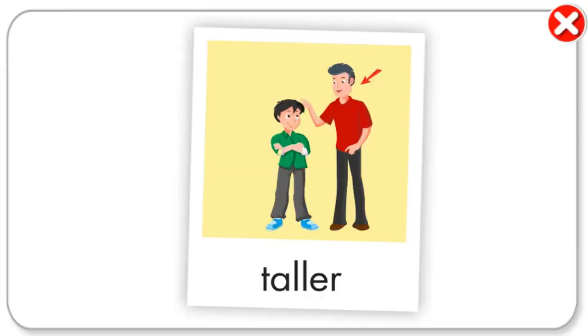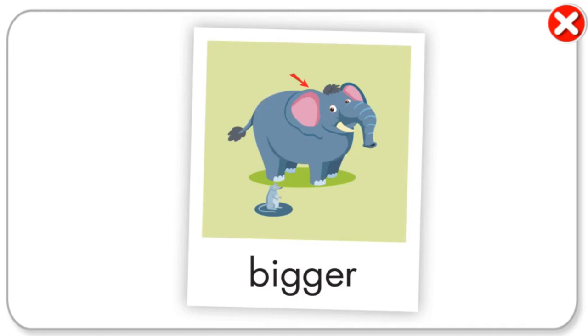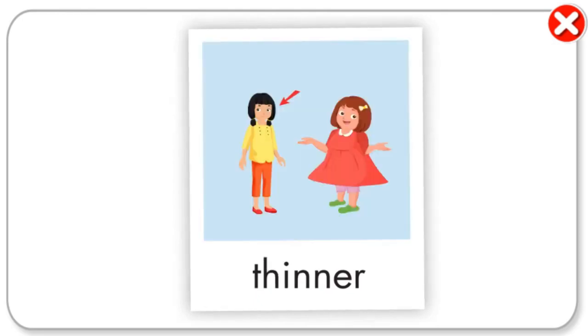Taller. Shorter. Bigger. Smaller. Thinner.